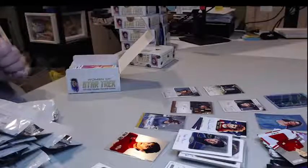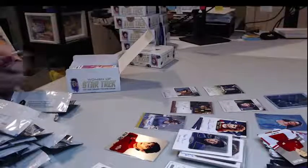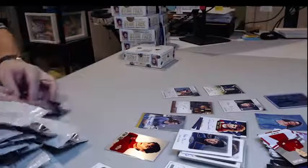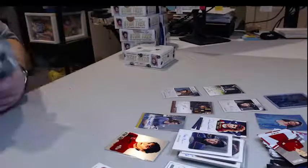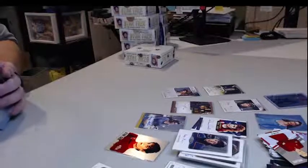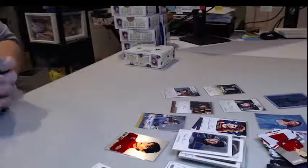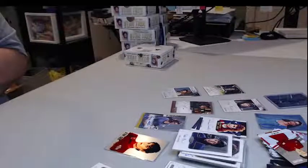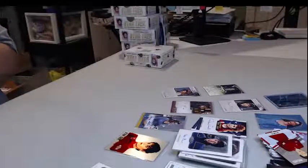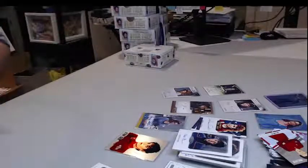The only thing is something like that, I'd actually probably enjoy it because I like collecting sets. A base set means more to me than all the autographs and whatnot. And the hardest part about the Star Trek set is that not everybody had the same number of cards because certain people had more quotes.